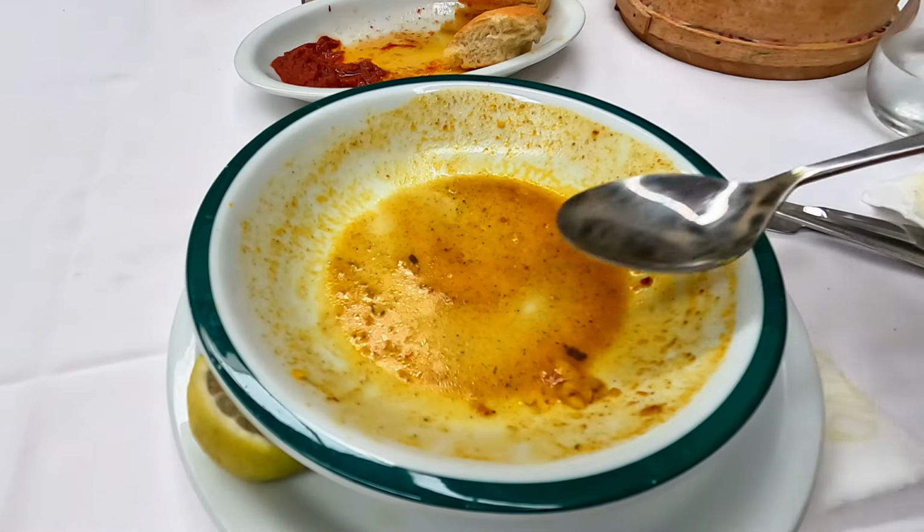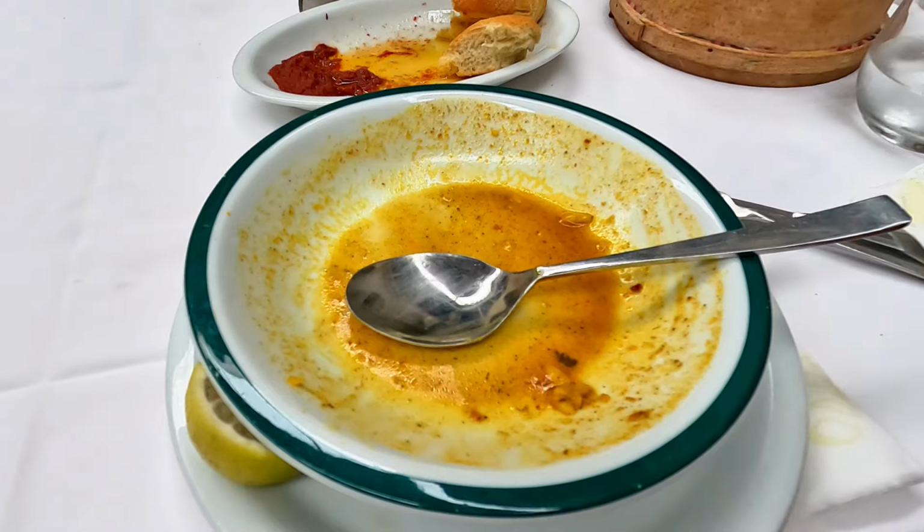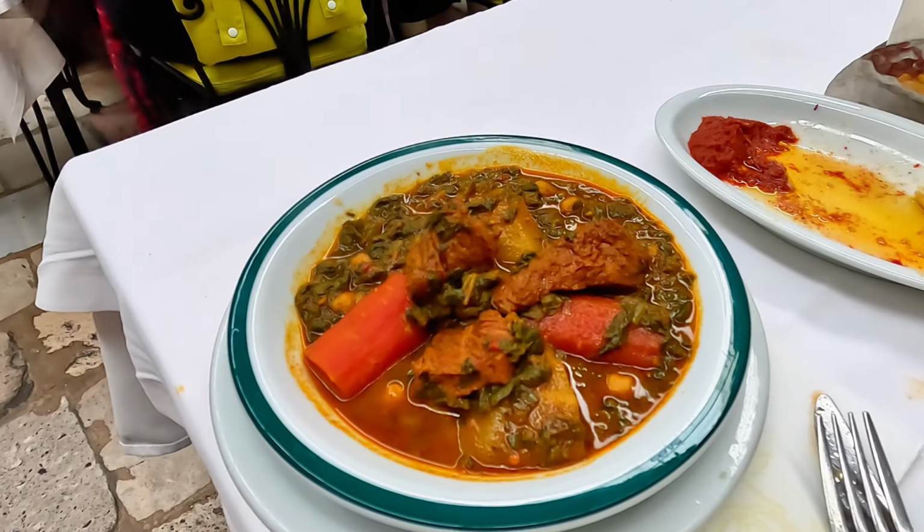In no time, both the appetizers and the soup were gone. It was then time for the main course. The entree is a beef stew type dish. It's got carrots, chickpeas, some greens, other vegetables in there. Let's give it a try.